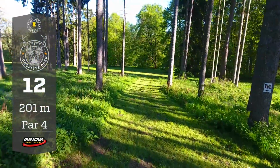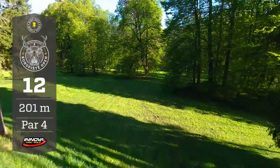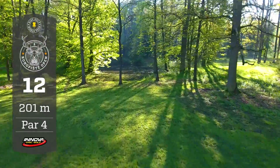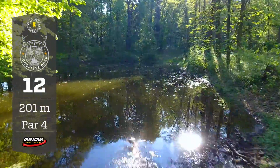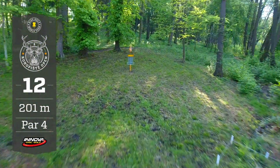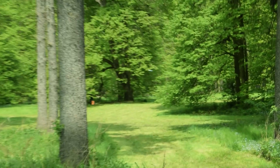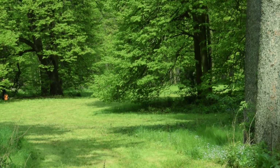Hole number 12, 201 meters, 659 feet. It's a dogleg right through this gap in the trees, trying to land in the sweet spot, and then your second, maybe third shot trying to clear this pond in the woods. It's the only water hole on the entire course, and there are lots of chances for out of bounds. What do you think about this hole? This hole's really beautiful, but it's definitely challenging because both of those trees in the fairway are trouble. So you're just trying to loop around them.